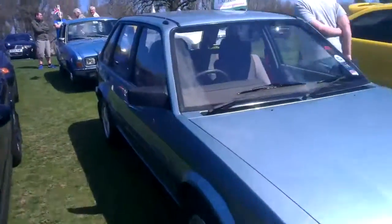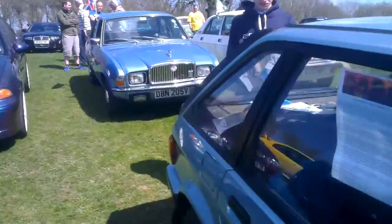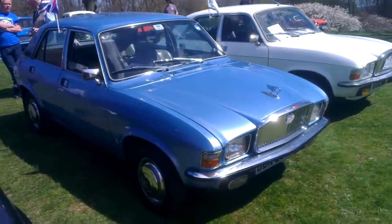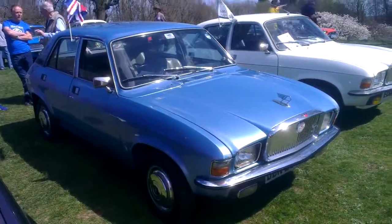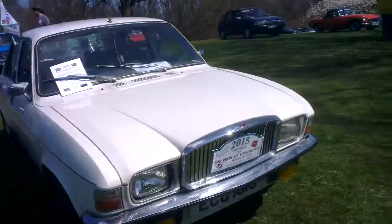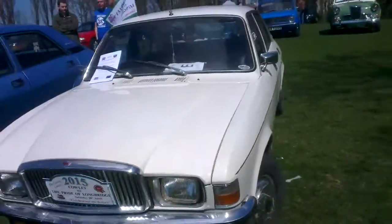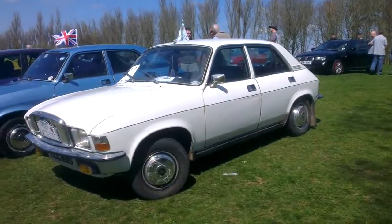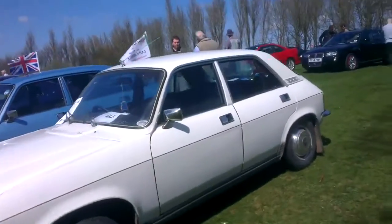But behind here we have Austin Allegro, but not just a standard Allegro, it's the Austin Allegro Van and Plus. In fact, there's a white one next to it as well, complete with the large grille, steel wheel caps, and the wooden interior.